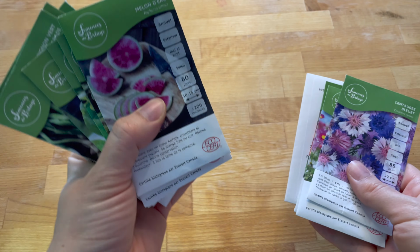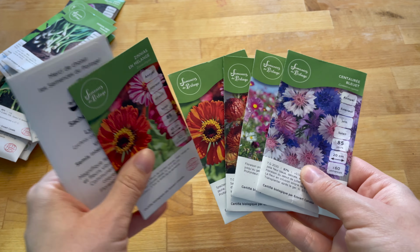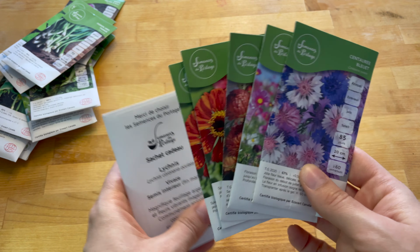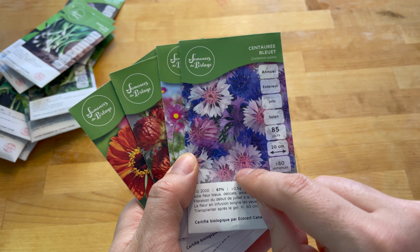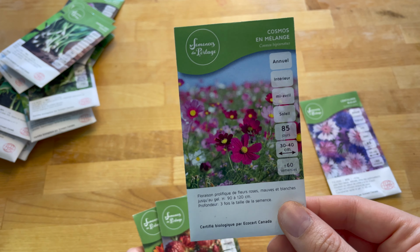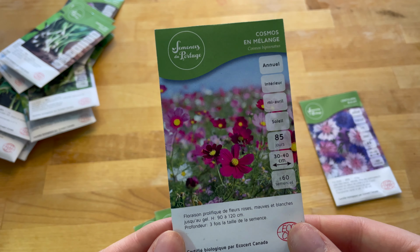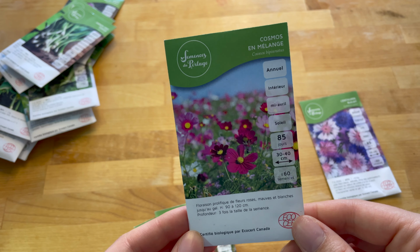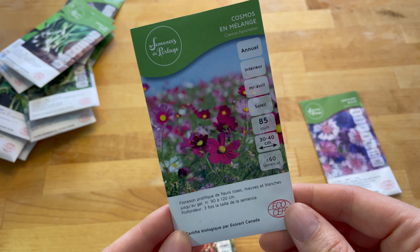So I have some flowers and I have some vegetables. I got 4 different types of flower, and then I, by mistake, ordered 2 of the same, and then I also got a little gift here. This one is a Centauri Bleuet, so it's meant to be these beautiful blue and purple flowers. I have some cosmos, so this is my second year growing cosmos. I got some my first year, and they are beautiful flowers. They grow very, very tall, and they kind of look like a wildflower, and this is a mix of different colors, so I'm really looking forward to growing these again.